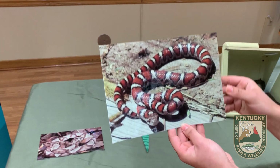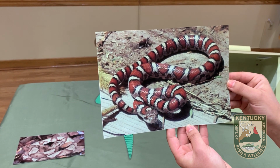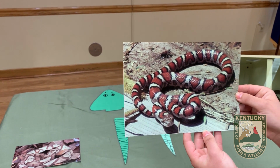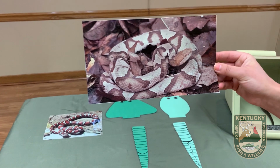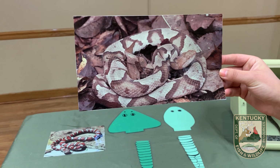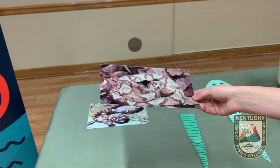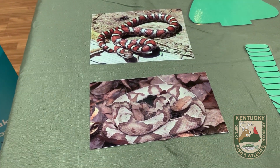Right here, you can see that this milk snake is showcasing a redder color. And that might help him escape other predators because it makes him look like a copperhead, which is a venomous snake that we have here in Kentucky. And while it might protect him from other animals, it's going to make him more susceptible to being killed by humans who mistake that eastern milk snake for the venomous copperhead.